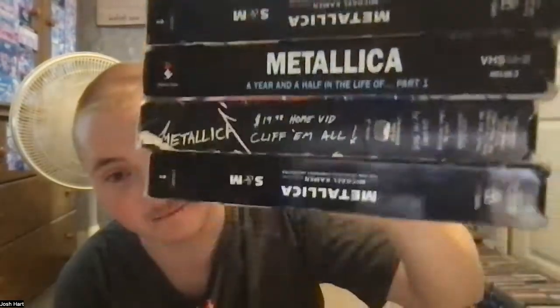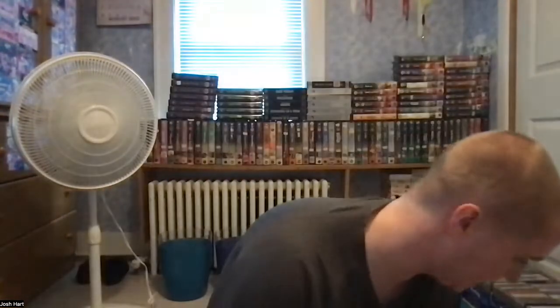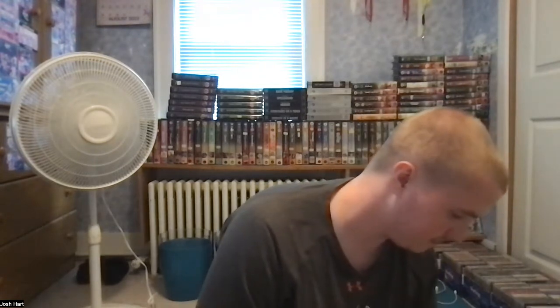The last four VHS tapes, these were pretty cool that he threw these in. We have a whole bunch of Metallica VHS tapes. He said he had some Metallica doubles that he was getting rid of, and I guess that's what these were. So we have, let's see. Are these two the same? Okay, now this is tape 1 and tape 2. Ooh, that doesn't sound good. So, all right, which one is which of these?